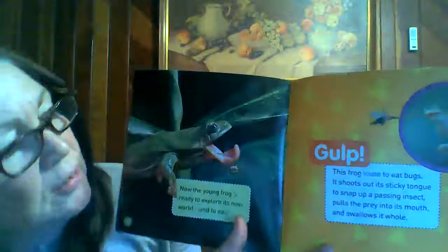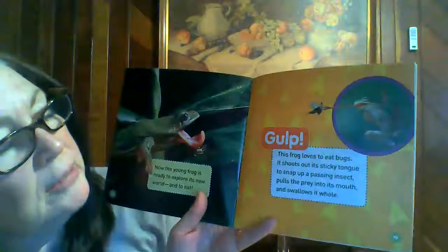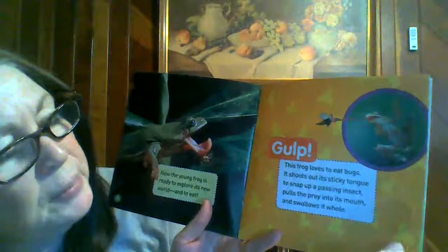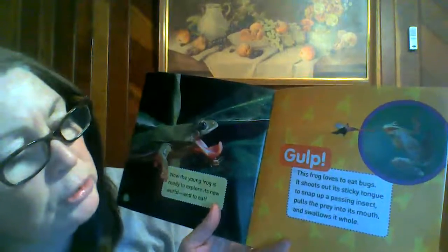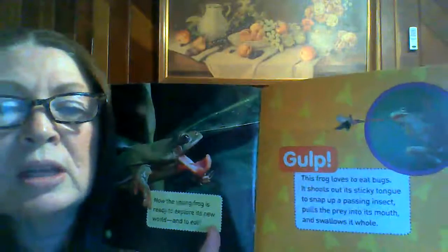What do you think it's getting ready to eat? Its tongue's coming out there to grab something, isn't it? Gulp! This frog loves to eat bugs. It shoots out its sticky tongue to snap up a passing insect, pulls the prey into its mouth, and then swallows it whole. Wow.